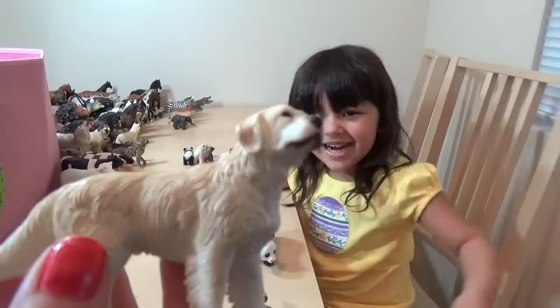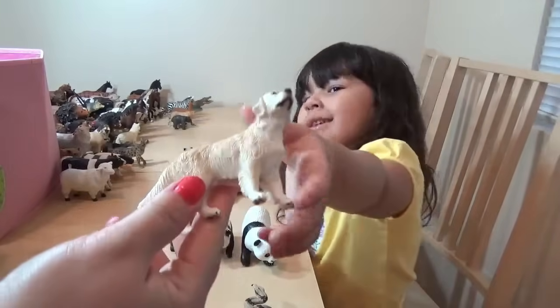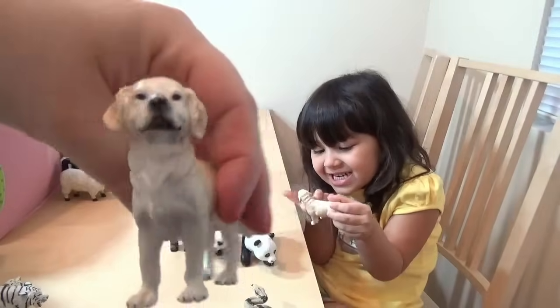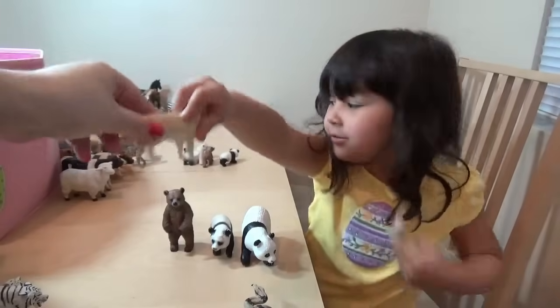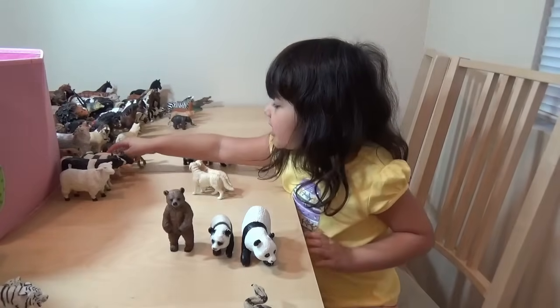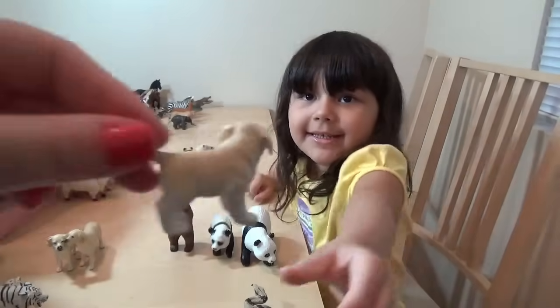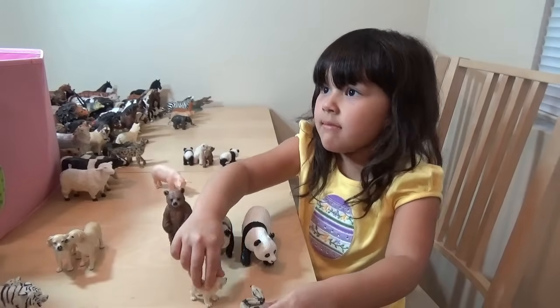What is this? Doggies. Well, what doggy is this? Is that Goldie? Yeah. And then we have another Goldie. The other one was a male, and this is a female Goldie. Look, they don't like the piggies. Who is this, Lily? A doggy. And this is a puppy. Is that their baby?